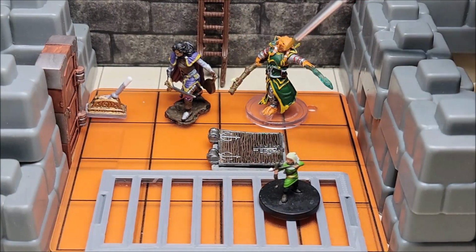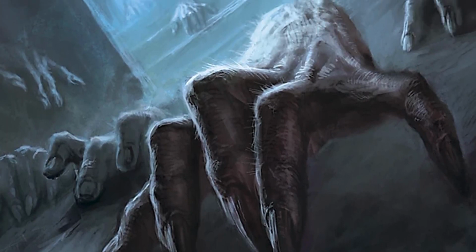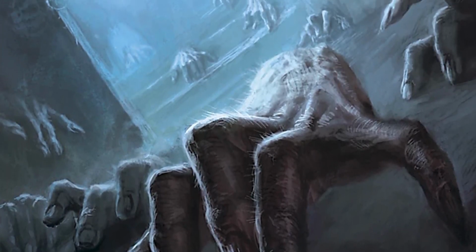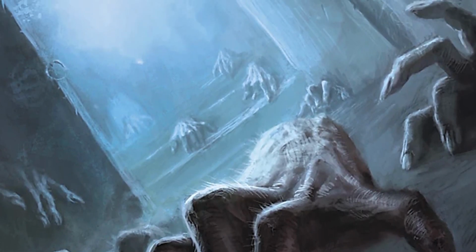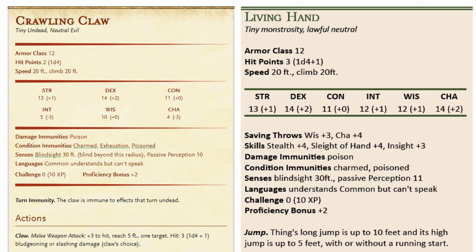Perhaps you had put a few crawling claws in a few dungeon rooms prior. Now, as opposed to the crawling claws that are neutral evil, this is going to be Thing. This would be a well-worthy pet, or even an NPC that could join the party. Thing is going to be lawful neutral, maybe even neutral good. That's totally up to you. But Thing thinks a lot different than the crawling claws, and they're two totally different creatures. But let's get back to the puzzle.